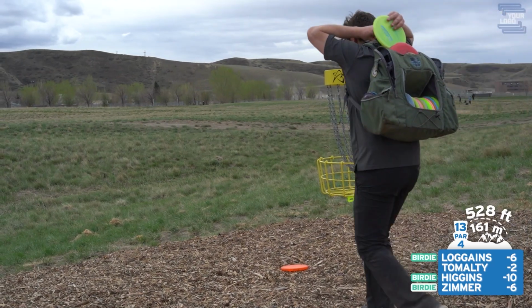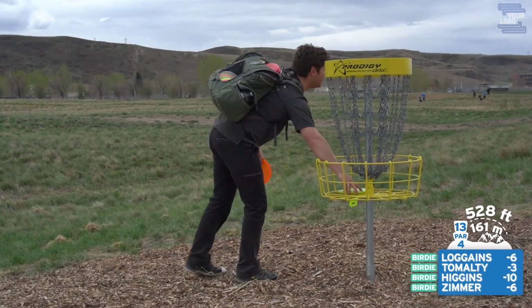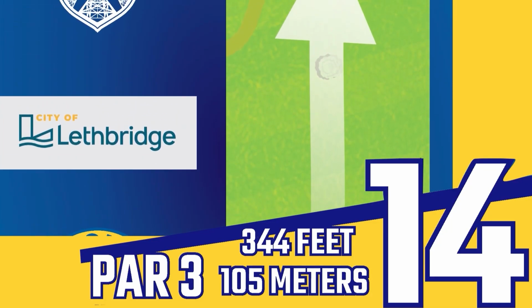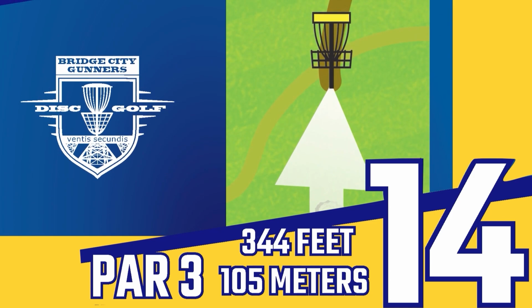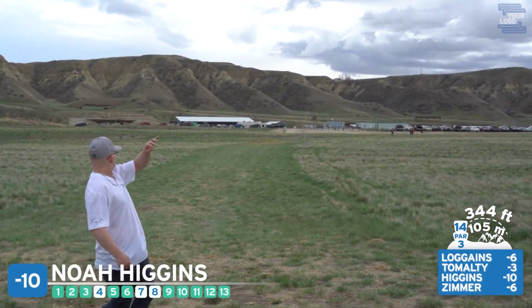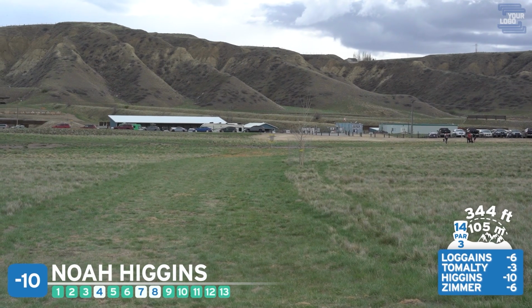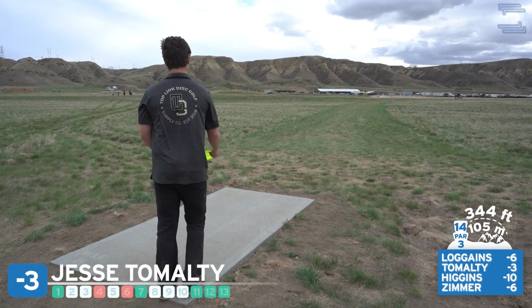Like we said, everyone tapping in their birdies. Star Frame, you just heard it there, Star Frame for the card. Hole 14, 344 feet, par 3. There's a couple trees right in the middle of the fairway. Go around them. Yeah, this is another one. Believe these trees are planted, so they're quite small and in little cages. Again, very hard to gauge the distance if you haven't played it, relying on the semi-inaccurate tee signs here.